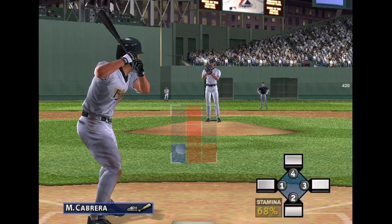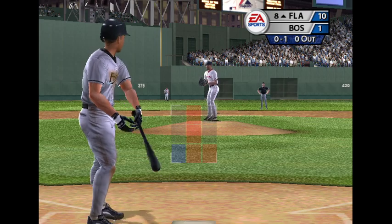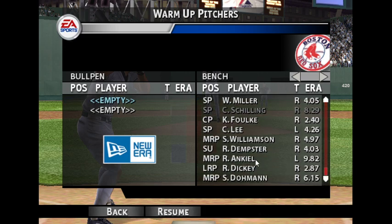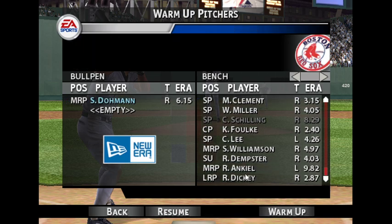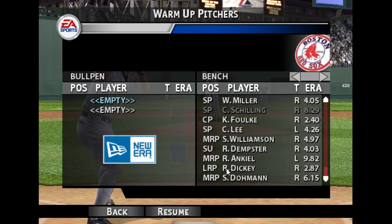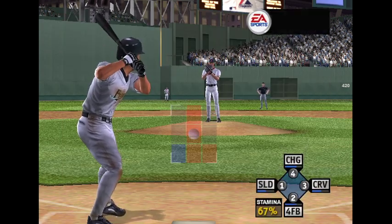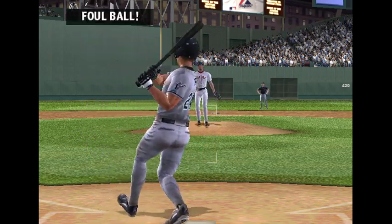The next batter is Miguel Cabrera. He fouled it off to the left.